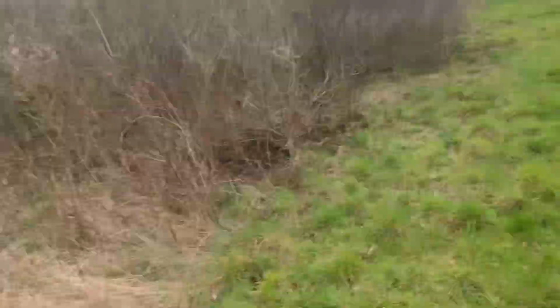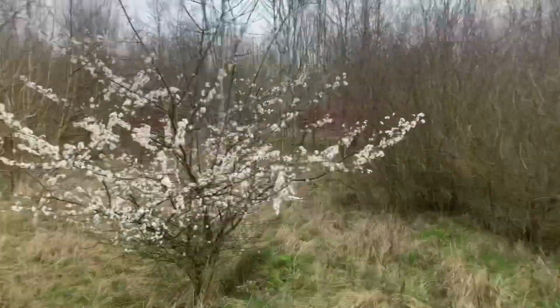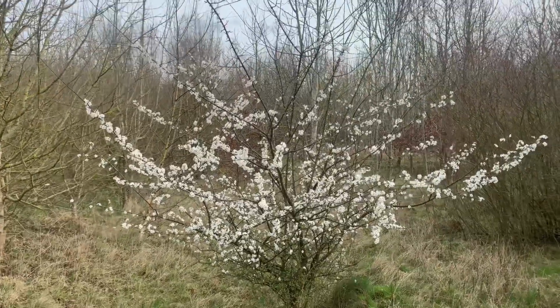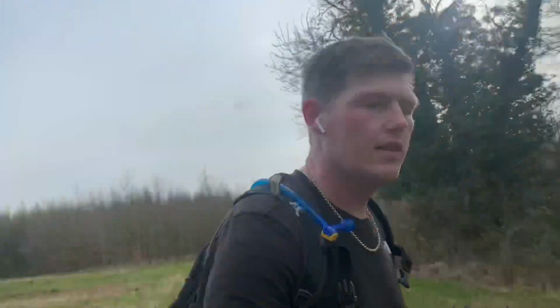Oh, have a look at this. How pretty. Nothing else has got anything on. Just this one special tree. God bless the tree.